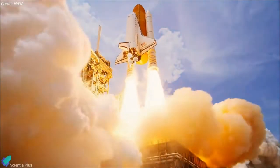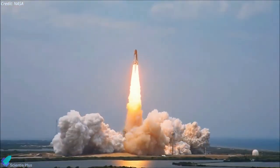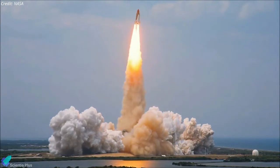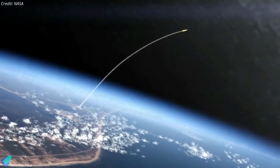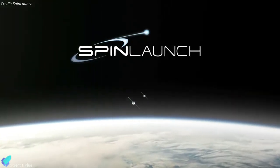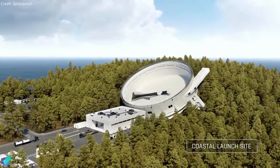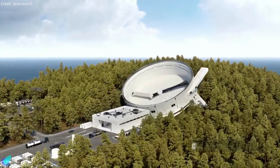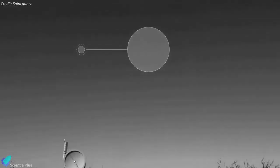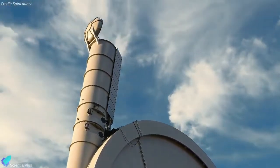Getting into space is difficult for a variety of reasons, one of which is that breaking free of Earth's gravity requires a significant amount of energy. The only reliable way we've found to do it so far is with rockets, but a firm called SpinLaunch has a different idea. Using a giant vacuum chamber and a rotating hypersonic tether, the firm hopes to essentially throw satellites into orbit. Moreover, the startup has just completed its first kinetic test launch by heaving a vehicle high into the atmosphere. Let's take a closer look at this insane concept.